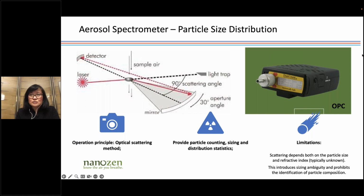However, the scatter depends on particle size and refractive index, which is usually unknown in the field. So you can size particles, but it's challenging to understand the type and the composition of that particular particle.